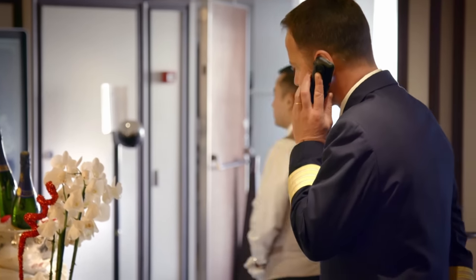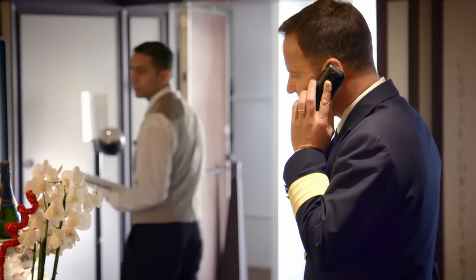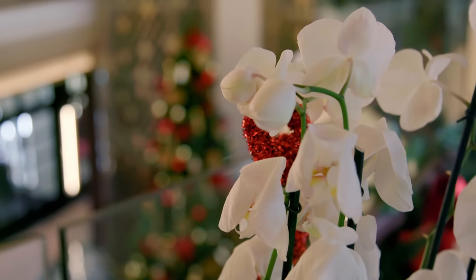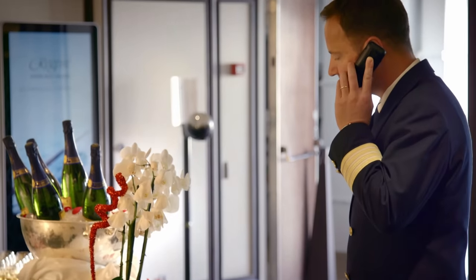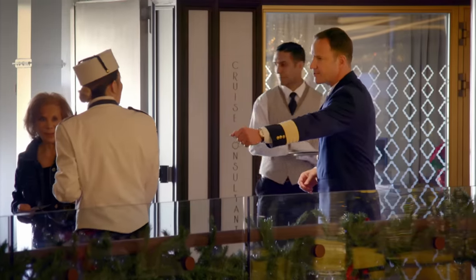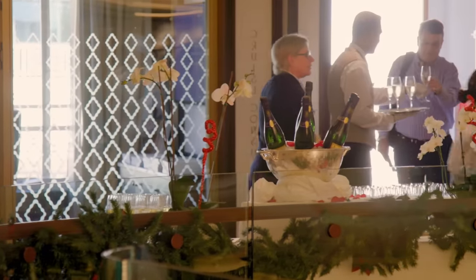The orchids by the champagne table by the entrance, they don't look very fresh. Do we have better? Okay, all right. If we can do that now, yeah, let's call them to the elevator. Every detail has to be right. Many of our guests are repeaters and have been with us many, many times. And it's like having a Christmas with the family.